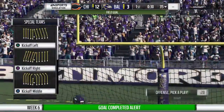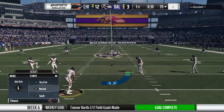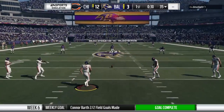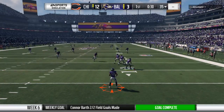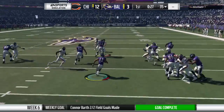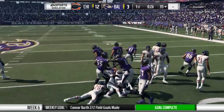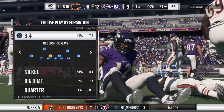And Barth puts it through. And the lead stretches to 9. It's now 12-3. So the drive takes him inside the 10, but it ends with just 3. And a nice job defensively to rise up and make sure they didn't get in. This is taken at his 4. And a nice job there as he gets this one up just shy of the 35-yard line at the 34.